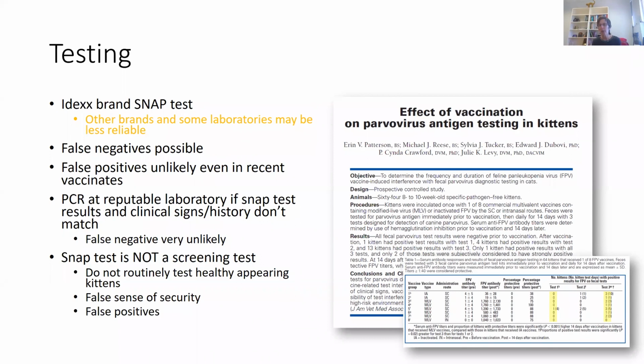Thank you. And correct me if I'm wrong, but I think that it's a possibility. So if it's negative, it's negative. You may get a false positive due to recent vaccination. Some laboratories may give you quantitative results, so you can say, oh, it's a high load of virus, that's probably real. It's a low load, that could be either field strain or vaccine induced. But at any rate, a negative on PCR from a reputable lab is good and solid. And thank you, Cinda, Julie, everyone attending, please feel free to chime in.